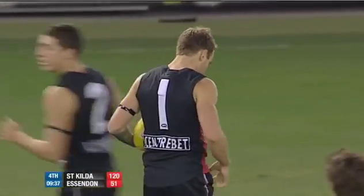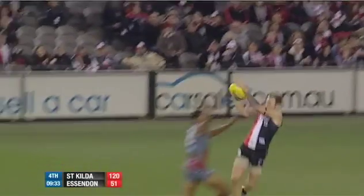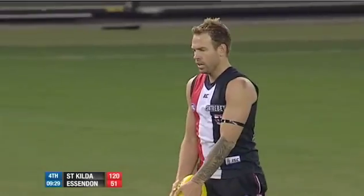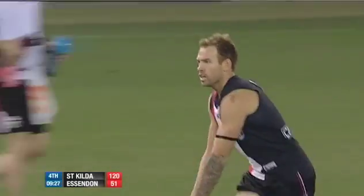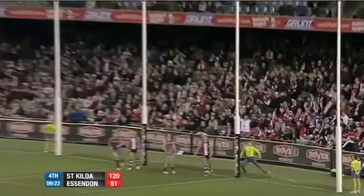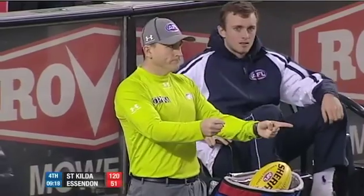Well, this is turning into a real blowout, isn't it? Opportunity for Graham to get out to 75 points. And I reckon you're right. I reckon he's capable of kicking this one. So he winds up from just outside 50, and it's very, very good. He knew from the moment he received it.